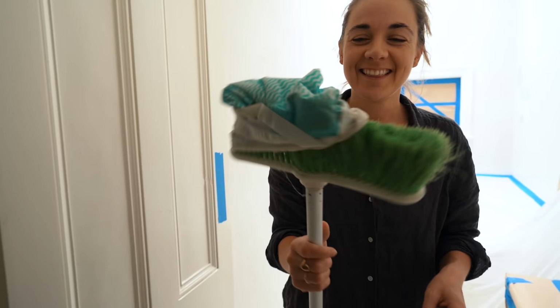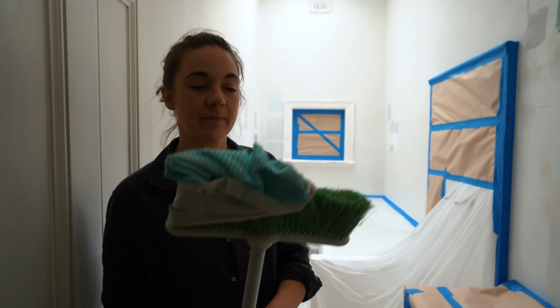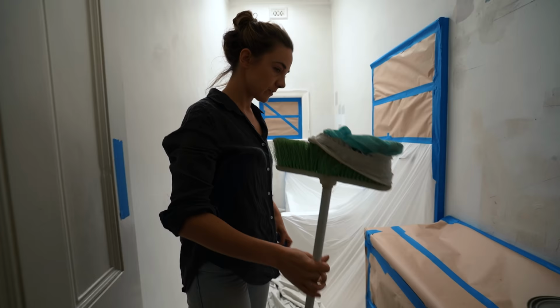This was what we were using to get to surfaces because we didn't have a proper mop. It was good when it hadn't stuffed up. It's just a chux on a broom. Hot tip. See? Cleaning this a little bit. Kind of works. Let's go. Time to roll. Time to roll.